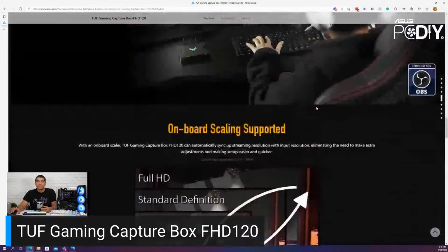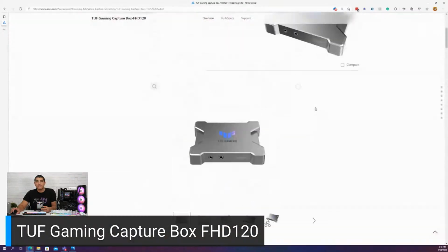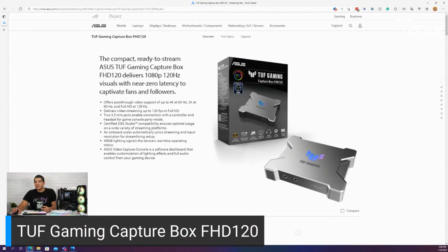So this will be the latest addition to the capture boxes that we've got. We've got the CUK430, and now we're going to have the FHD 120. So two different gaming capture card boxes. This guy will be coming in the not too distant future.